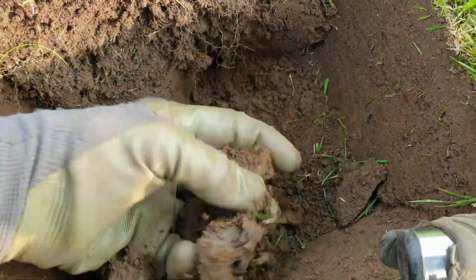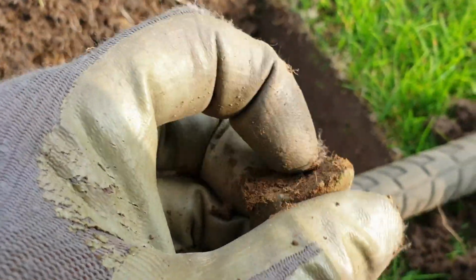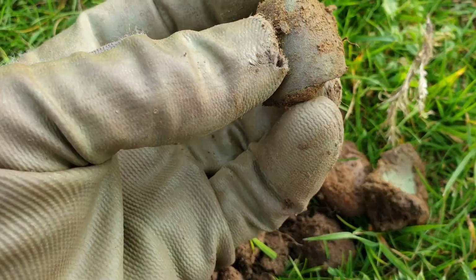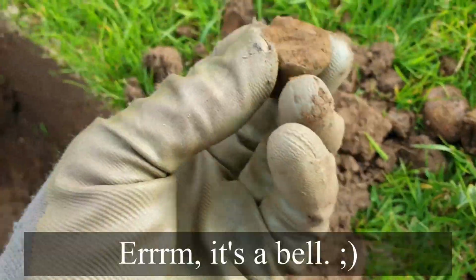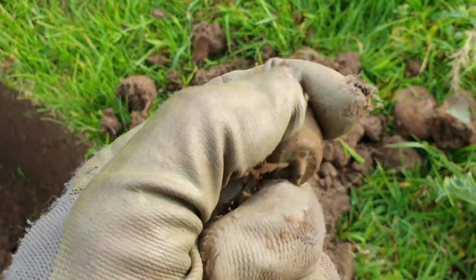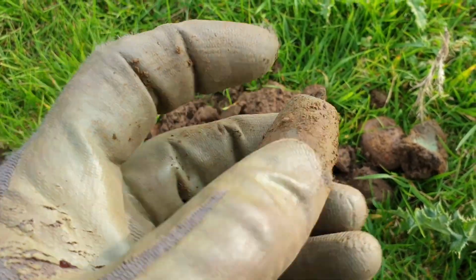See a little bit of green. Is that it? Oh, I don't know what that is, it's quite light. What is that? Is that it? It seems to be. Strange thing, that. What on earth is that? That's it. I don't know what that is. Oh, it's sort of cup shaped. Could it have been a little bell or something? But the bottom's gone. Copper. I don't know if it would have been a bell or not really, it's that kind of shape.